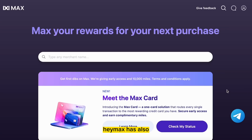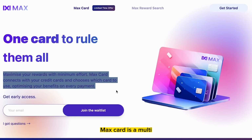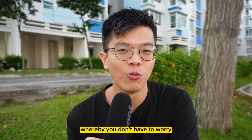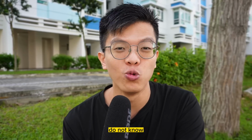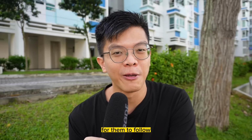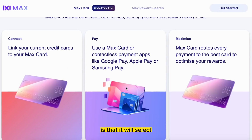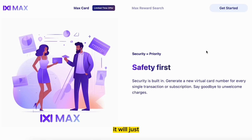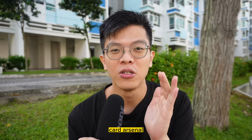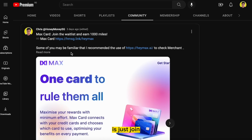Now, Heymax has also recently opened their waitlist for the new Max card. And Max card is a multi-linkage card whereby you don't have to worry which credit card to use, because they are trying to solve the problem where most people do not know what cards to use, and it may be too tedious for them to follow all the terms and conditions. So what Max card is supposed to do is select the best possible credit card in terms of the credit card rewards, terms and conditions, and merchants, and then it will just select what is within your card arsenal to give you the best cashback or rewards. But the product is still in the beta stage, so what we could do is just join the waitlist.